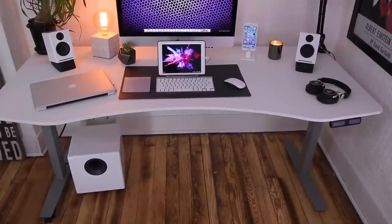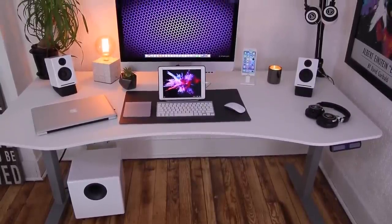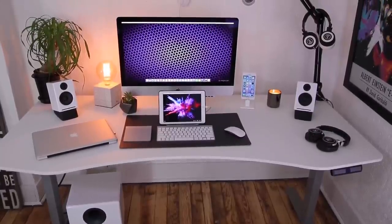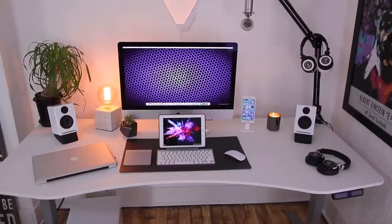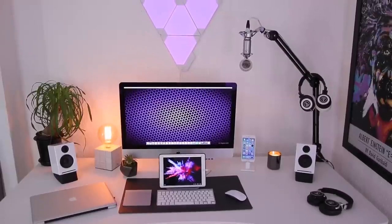So I am absolutely in love with this setup. I love having the touch bar capabilities, but I'm so much happier with all that money in my bank account. So I spent less than $2,000, picked up the iMac. I already had the MacBook for editing on the go. I already had the iPad. You can use this on an old iPad or even your iPhone if you guys want to add the touch bar, but I save so much money, guys, and it's so worth it to me.